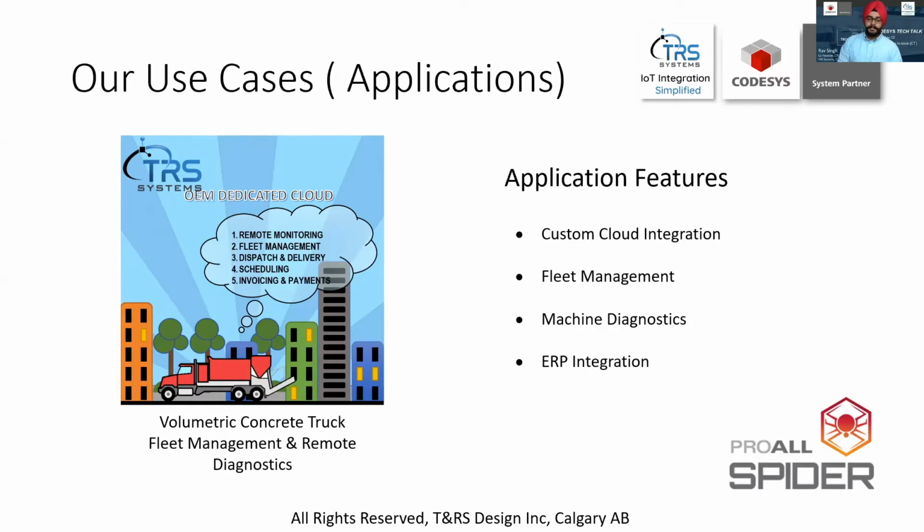Most of these end users would have their own ERP systems in place, like Oracle or SAP or any open source ERP system. We have the ability for this cloud instance to integrate with that ERP system also. So that's just a huge value add that a custom cloud-based integration or digital transformation can offer our OEMs or our customers.